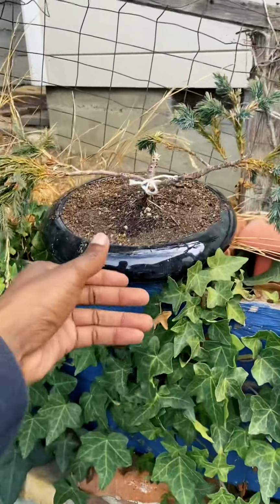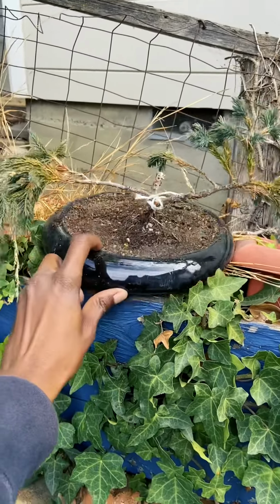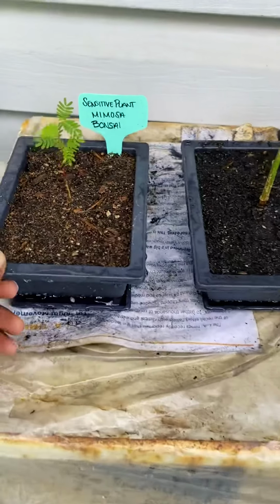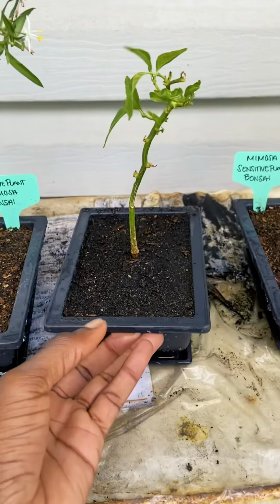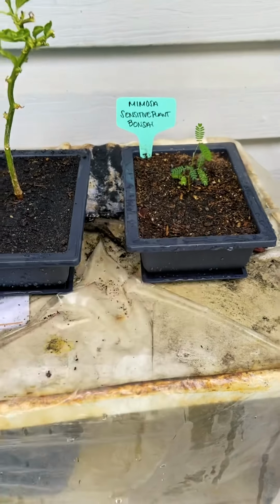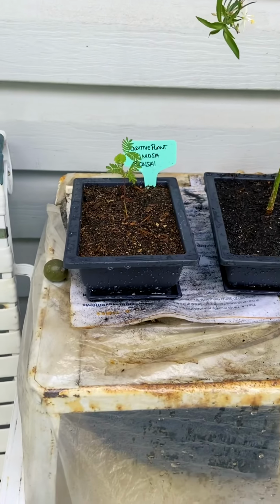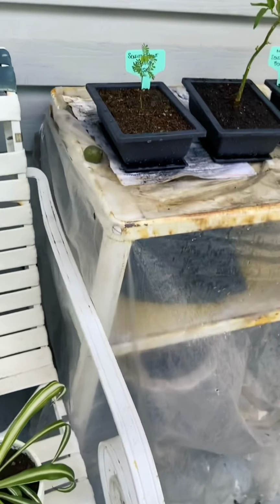And got a little bonsai here. Haven't really been taking care of this one, so it's just been sitting. Then got some bonsais that I'm working on, sensitive plant. Then cayenne pepper and another sensitive plant. The sensitive plant came from my original one, which was in Half Moon Bay, was where I got it. That one ended up dying, but it spread a whole bunch of seeds everywhere. So I've been finding some sensitive plants growing wild around here.